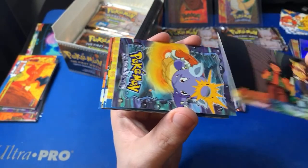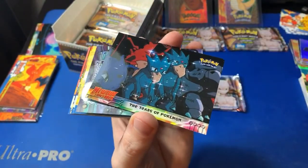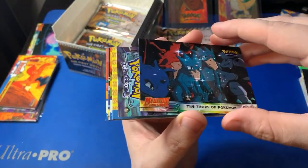The best of the best. Another War Turtle for Zach, and I think we've got another card behind here. The Tears of Pokemon.